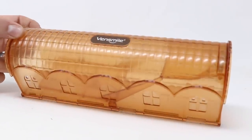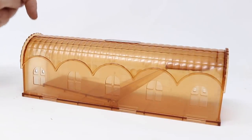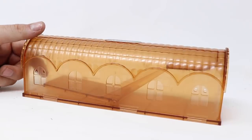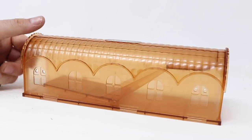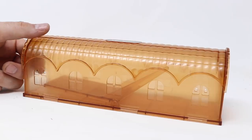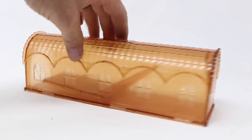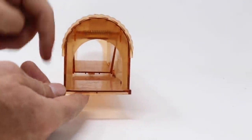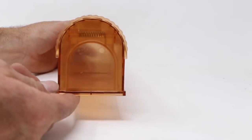Here's the Vinsmile trap. Now one thing I like about this version is it's much larger than some of the other examples I've seen. But the design's pretty common. There's a latch on the floor that holds up a door and a spring. When the mouse goes inside and steps on the latch, the door closes and you got him. It's really easy to set. You just push up the door and it clicks in. The mouse or rat will enter, step on that, bam.